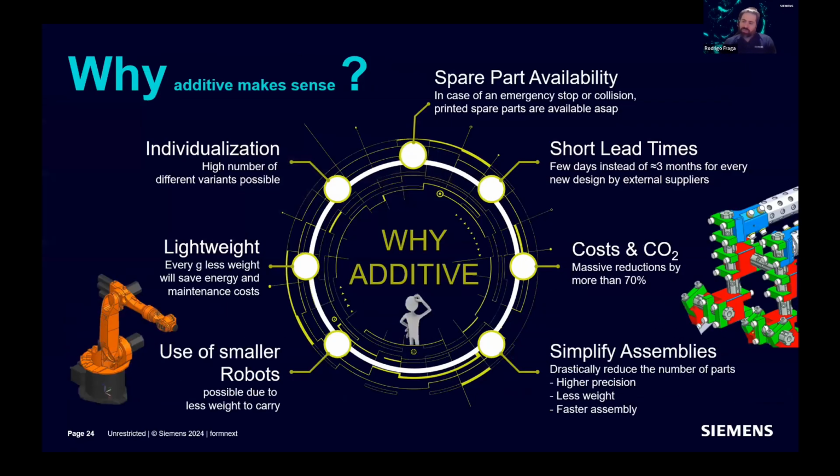Some more information about why to use additive. So when we start to think about lightweight, we are talking about precision tools or components where every gram is important. And when you use simulation, like topology optimization, for example, to guide you to discover new designs, usually you will end up with a very organic and complex shape. So shapes which you can only produce using additive manufacturing. So for sure, you have to adapt this shape depending on the process, depending on the technology you're going to use. But usually those shapes are impossible to produce with any other traditional manufacturing method.